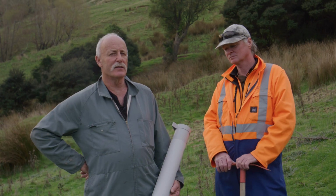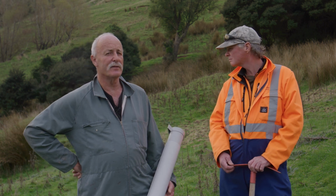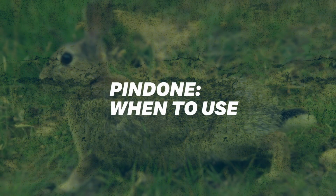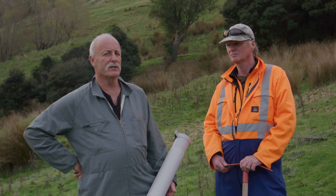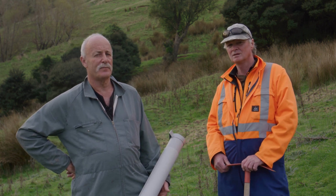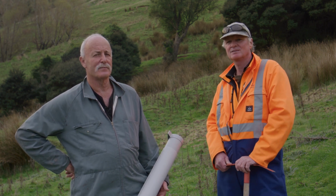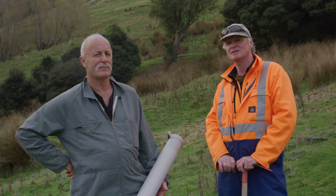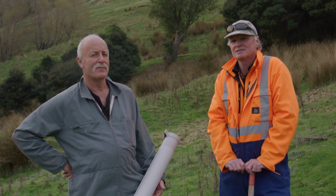Another thing to note is it's important to match the type of bait you're using to the natural feed conditions in your area, because rabbits are very sensitive to changes in their surroundings. So a dry bait such as Pindone pellets should ideally be used in dry months when the natural feed conditions are also dry. Thanks Pete, always handy to know when the optimal time is to use these different methods and to maximise your effectiveness and get better bang for your buck, I guess.